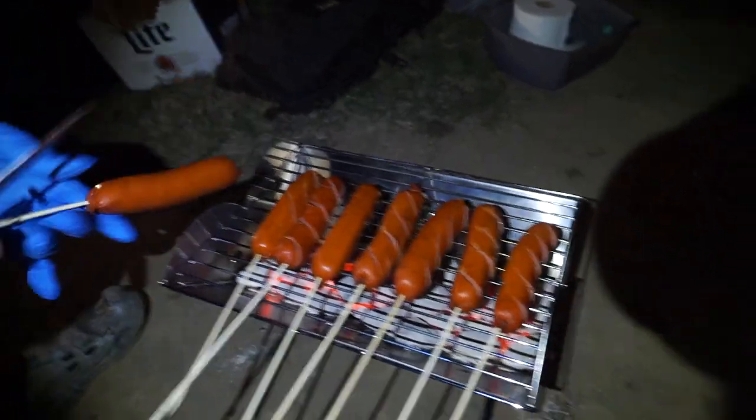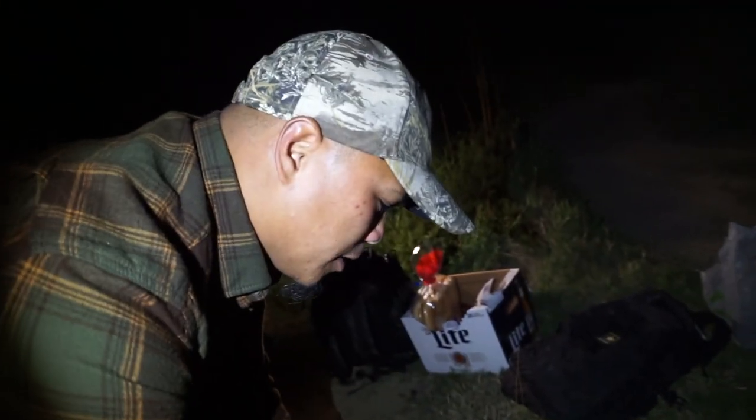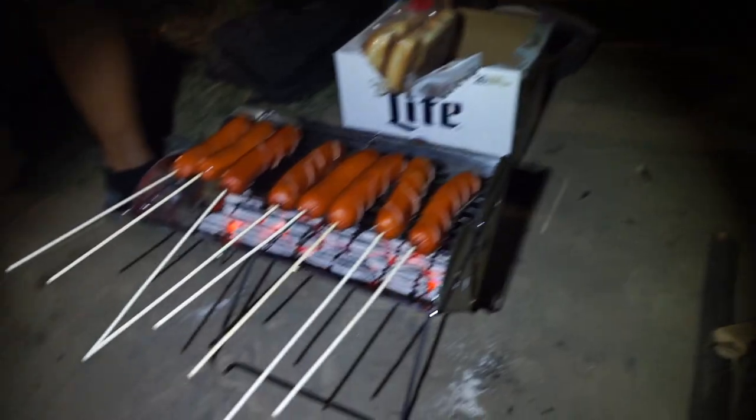So whenever you guys get hungry and going fishing, guys, there's an easy way right here. Make some hot dogs to cook it up. Flatback grill, guys.